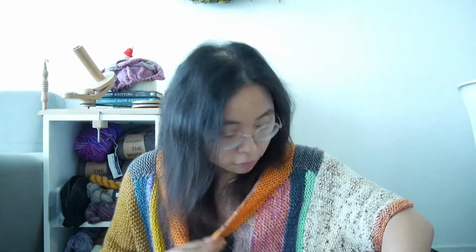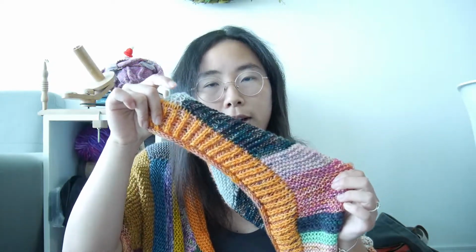So you start out at the back, you knit the back panel up, and then you go around and you knit towards the fronts, and then you pick up for the sleeves, I believe, and then you do the bottom border, and there's two options for the bottom border, and then you can do the shawl collar, and then you finish the whole thing off with an I-cord edge.